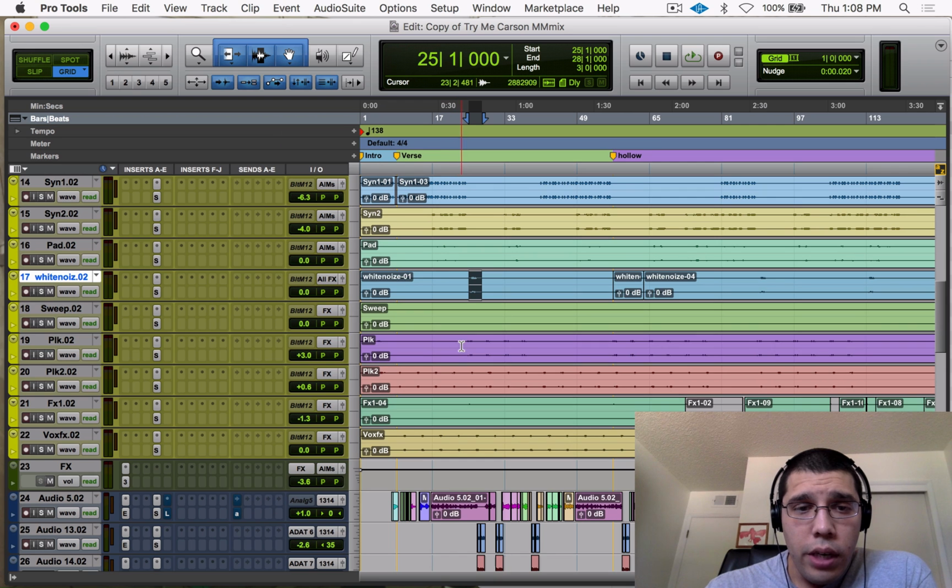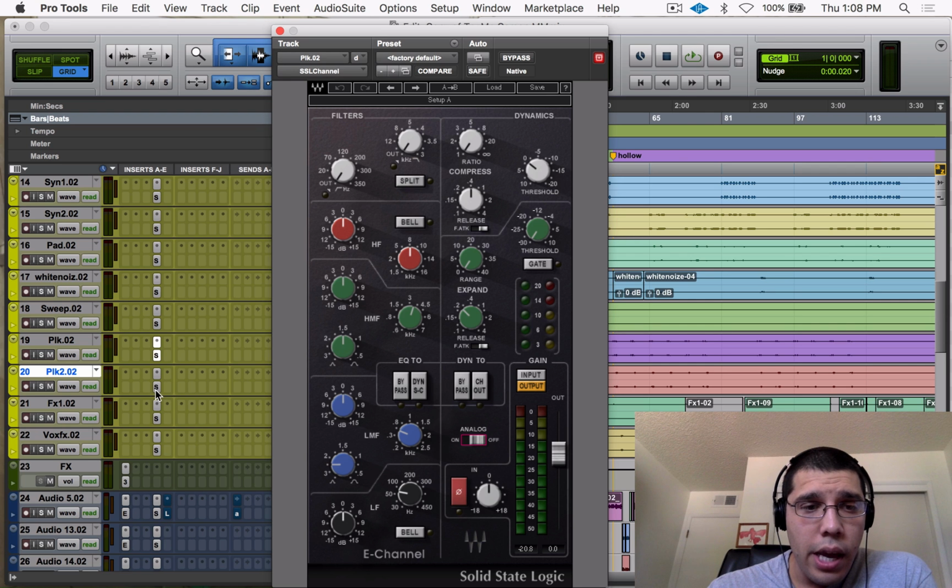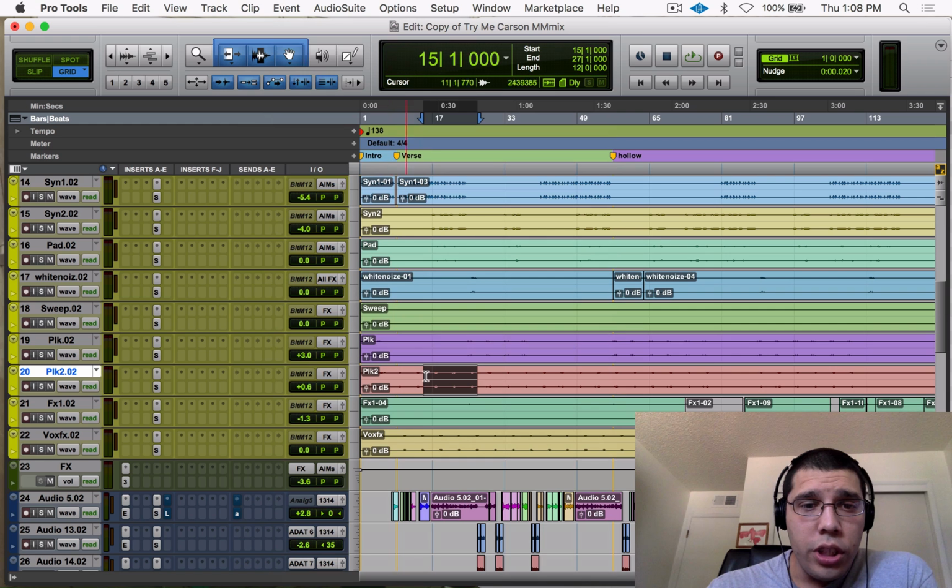And let's go down here. These plucks, nothing and nothing. And those are all just creating some width. And let's see if the pans are any changed. Nope. They're all sitting there. Except the white noise. It looks like I panned it to the left. So that's all panned to the left.